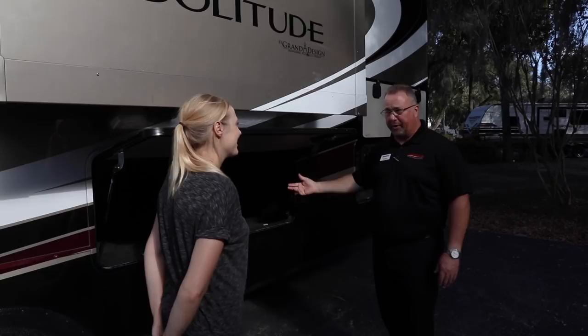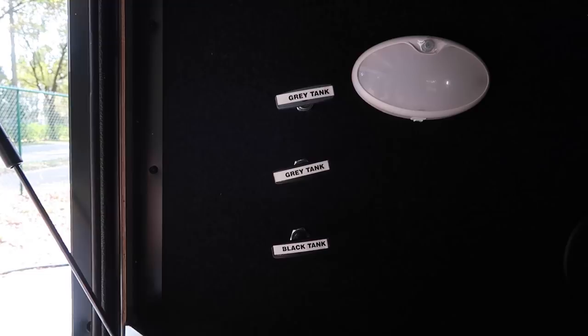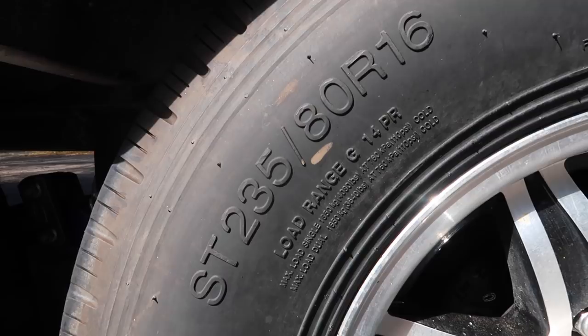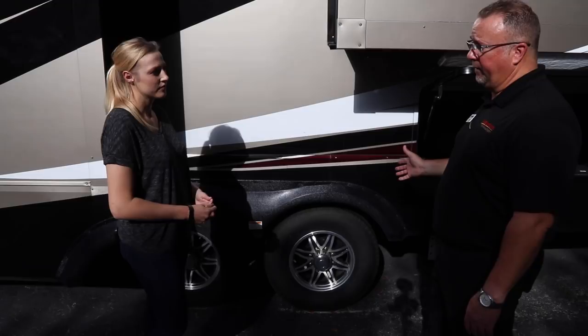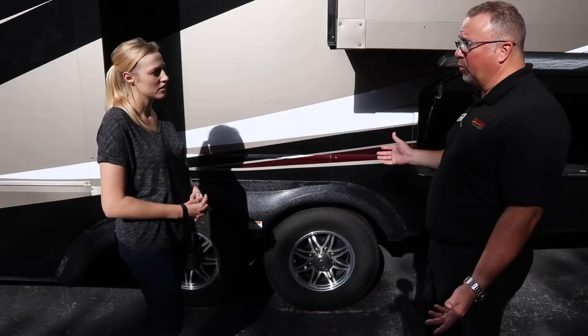Yeah. What I'd like to talk about next, since we're over here, is the tires. Now, tires aren't too exciting, but Grand Design does use a 16-inch aluminum wheel with a Westlake G-rated tire. This is a 14-ply tire that comes with a 5-year warranty. The nice thing about their warranty is first year, no questions asked for replacement warranty. From there, it is prorated, and they do give you a 5-year warranty on these Westlake tires.